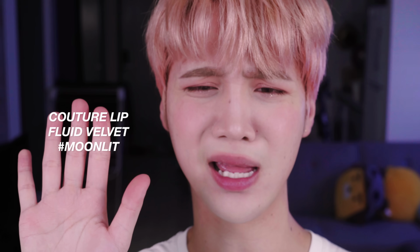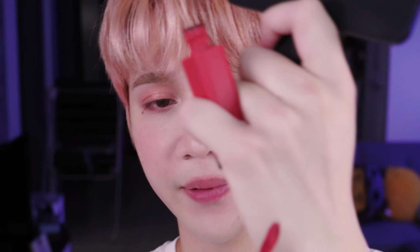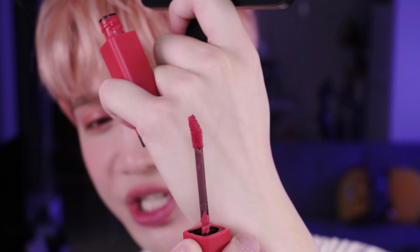My lips are starting to get really dry from talking so much. Now for the lip color, I'm so happy I discovered this. This is such a good lip product. Espoir again. I forgot the name, but this is a more rosy shade, Moonlit. The applicator looks like this. And to describe the texture, it's kind of velvety.